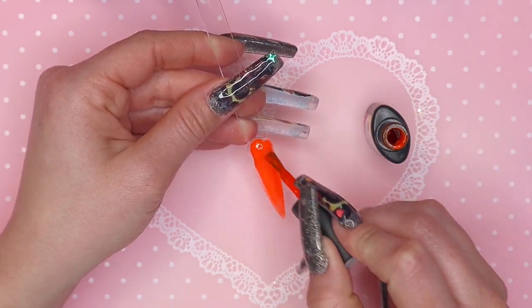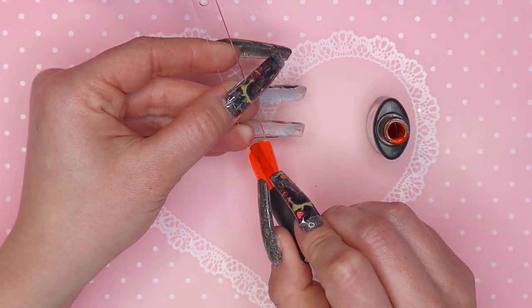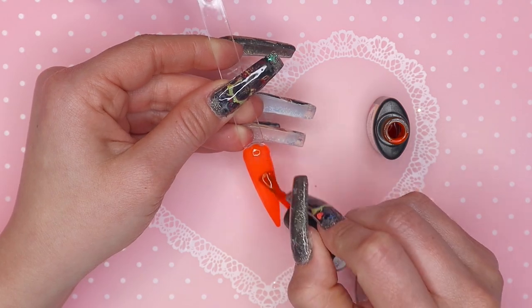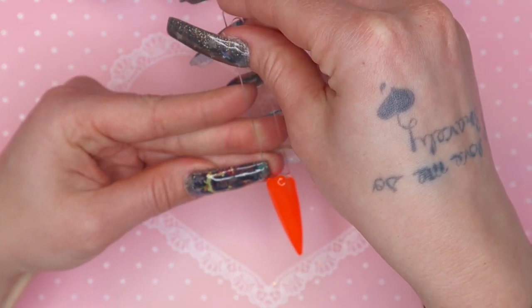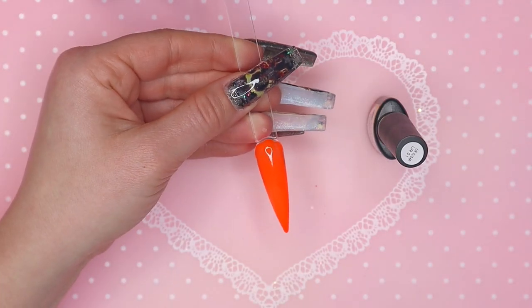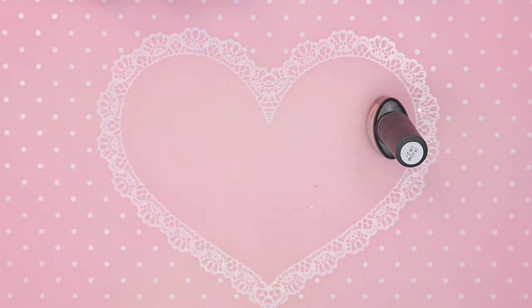And this orange shade, which is UR1. It was a little more jelly-like, and that could be because of the color, but they still only needed like two coats. So yeah, they're definitely all really nice. As you could see, even though it's jelly-like, it's super pigmented.